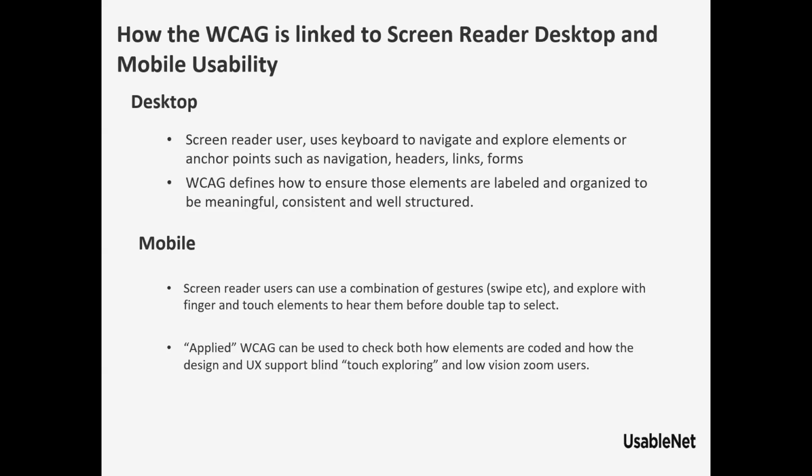So maybe Joe, you could talk about the setup on mobile and how you use your mobile device differently than desktop. So my main device that I use is an iOS device. I use an iPhone, although I do have an Android device as well. And the screen reader that's on that is VoiceOver, which is built into the iOS operating system.